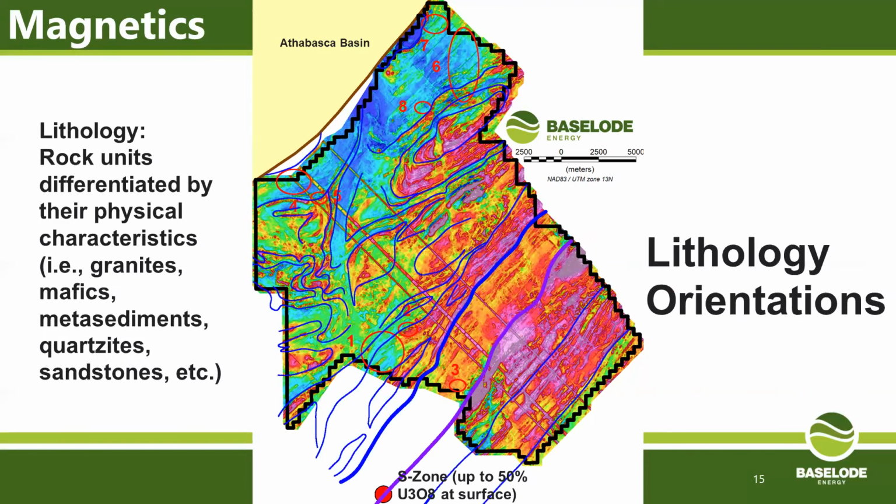You start drawing these lines, and that's what you can see with the magnetics. I've colored them in blue. I've got a thick blue one there and a thick purple one. We'll talk about that. What a lithology is, it's basically your different rock units and how they're lined up. The thick blue line, you can follow this line all the way from the 50 kilometers, 100 kilometers north, 50 kilometers, 100 kilometers south. There's mineralization along that trend. It has an interesting kind of potential origin for this area.